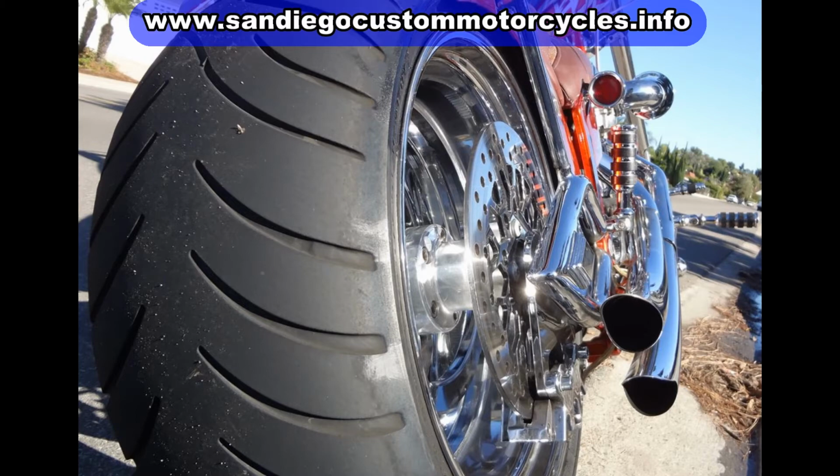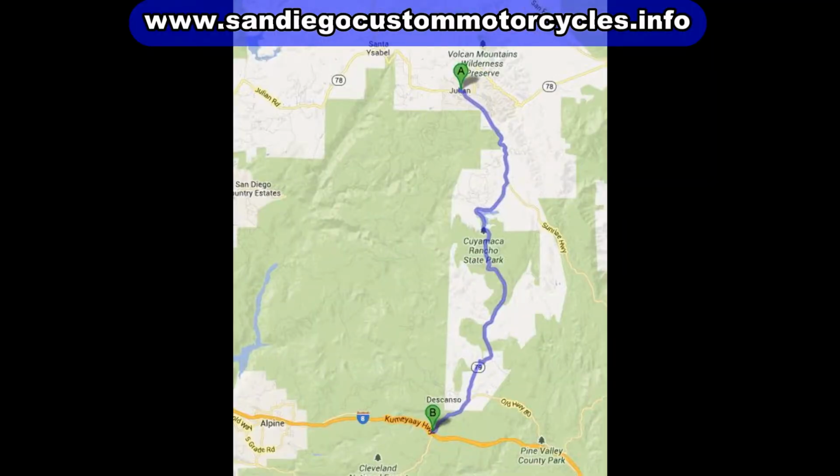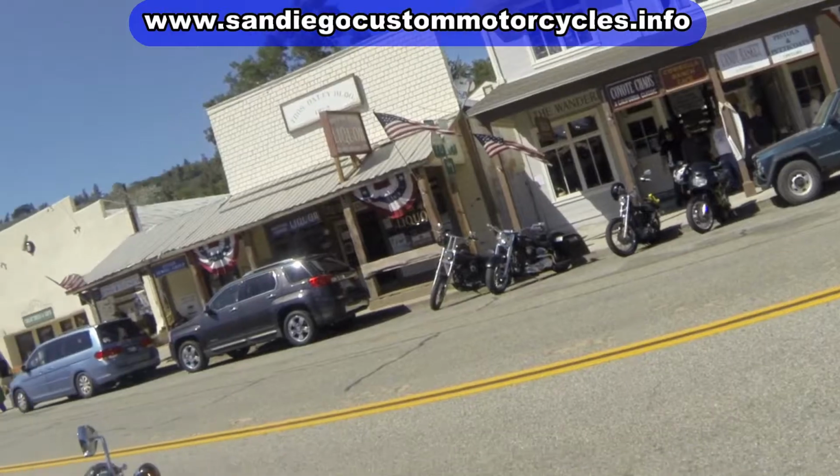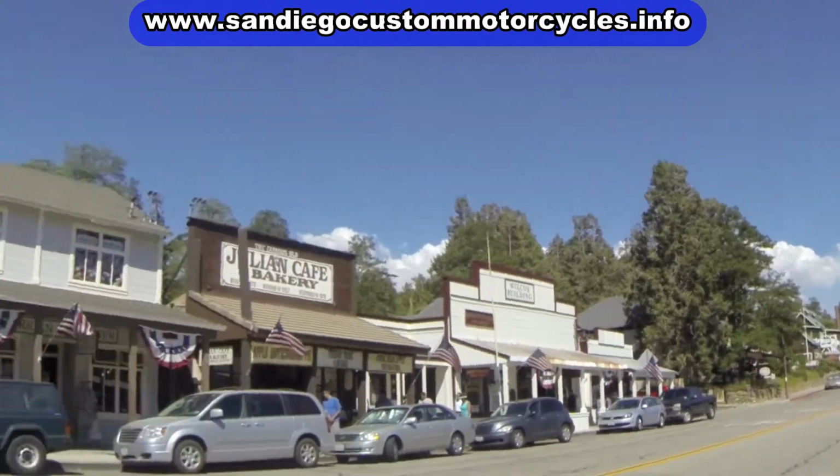San Diego's best motorcycle rides. This is a ride from Julian, California, going south on 79 past Lake Cuyamaca to Descanso, Old Highway 80, and then Highway 8 west back into San Diego.